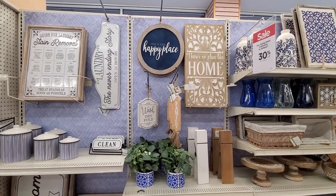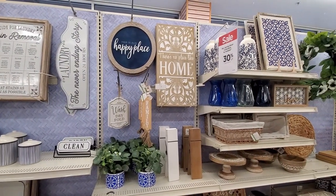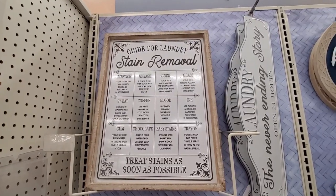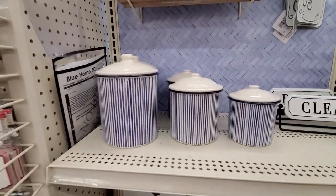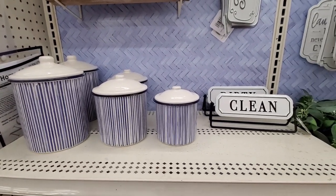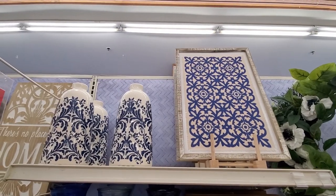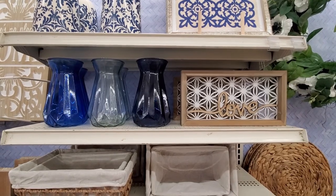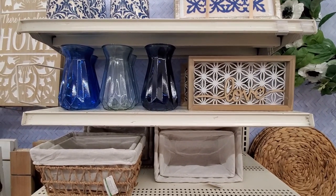This collection is called Blue Home and I like it too, but I don't know, this color for me is more for summer. It's just a personal preference, but yeah, it's cute too. I like the pieces. Let me know what you think, if you like to incorporate blue in your spring decor or what other colors you like for spring. Let me know.